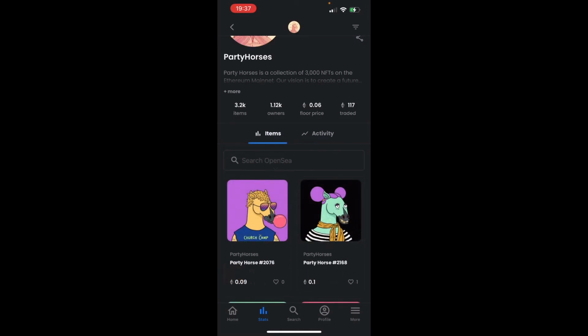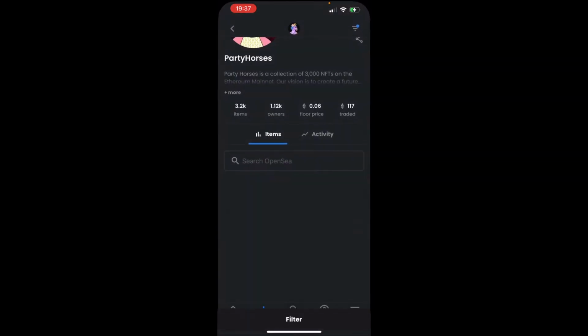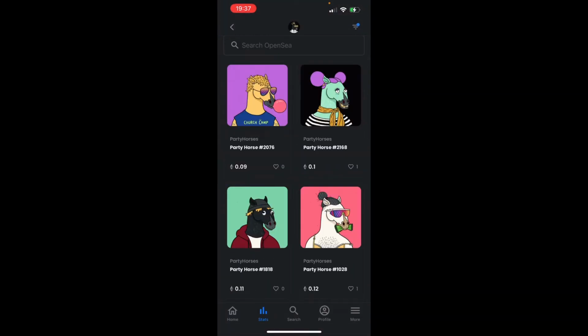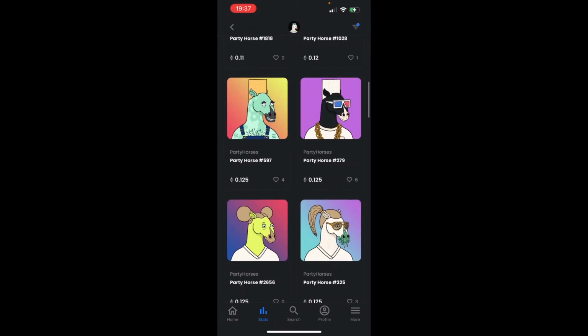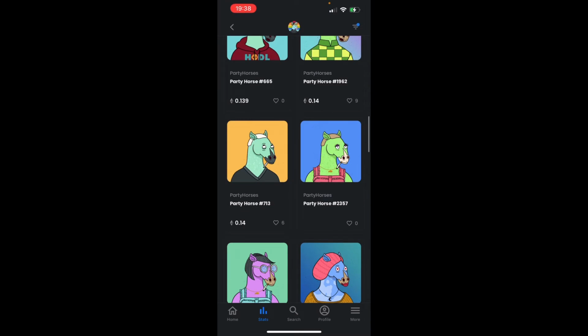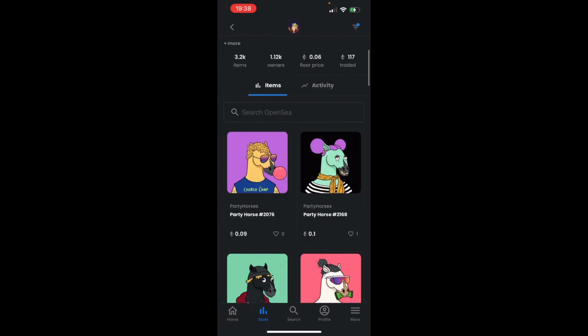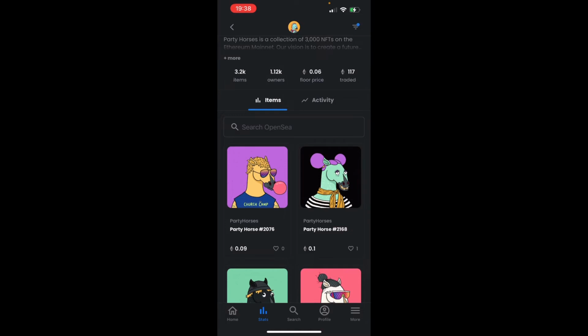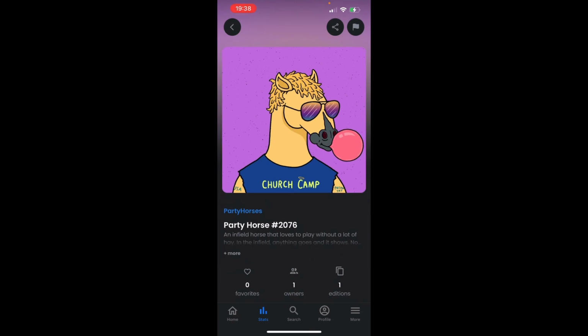I like to go into items, click the filter in the top right, and sort by buy now. So these are the things that I can buy right now. So it comes up with the buy now prices. We've got 0.09, 0.1, 0.12, 0.125. So you can see there's not a huge change in prices from NFT to NFT. However, this is one that I would probably be interested in, so I will use it as the example for today. Then you can just take this information onwards if you like. So let's take this one, the 0.09. We could buy it right now for 0.09, and I would be looking to buy and then sell it instantly.